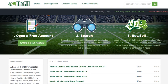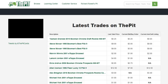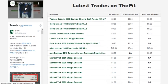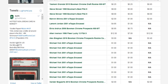Rowell for ThePit.com. Today we're coming back to you with a market report about the 2001 eTopps encased cards. The eTopps encased cards were put out by Topps in the early 2000s. They went for a while, but they were especially hot back in 2001, especially for football and baseball. And today we'll be talking about the eTopps encased football cards. The Pit just had quite a few of these sell recently.